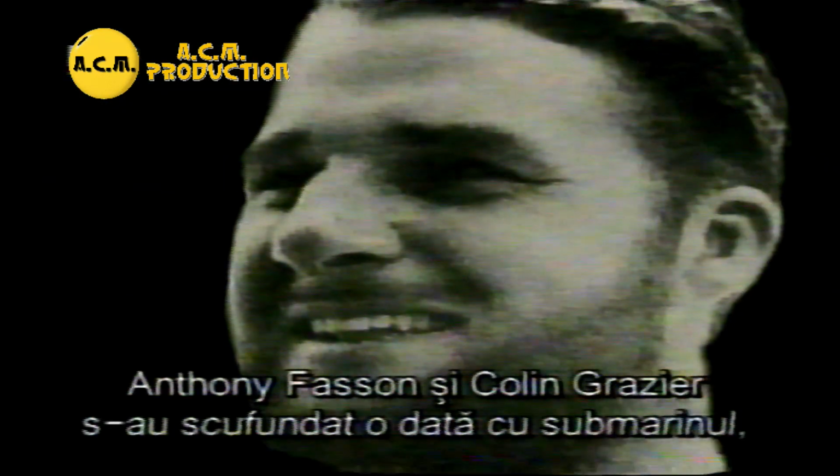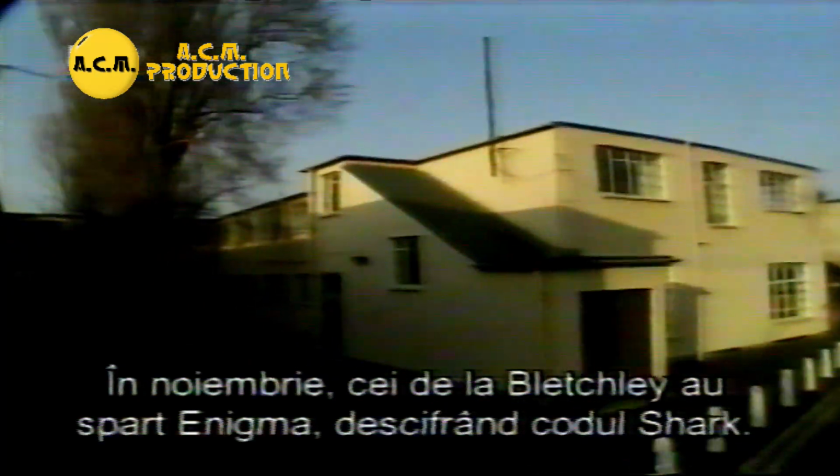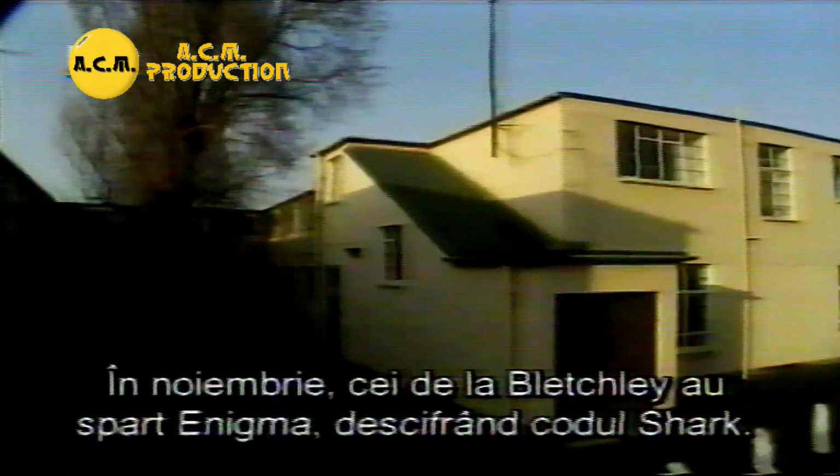As the crew abandoned ship and the U-559 foundered, 3 British sailors dove into the sinking sub and grabbed the codes. Only 1 sailor got out. Anthony Fasson and Colin Grazier went down with the boat, but the British had the keys. In November, Bletchley broke back into Enigma, into Shark.